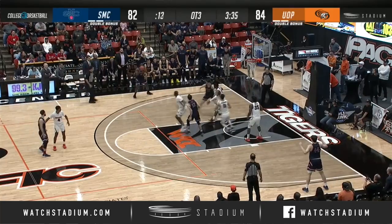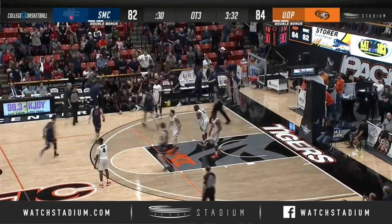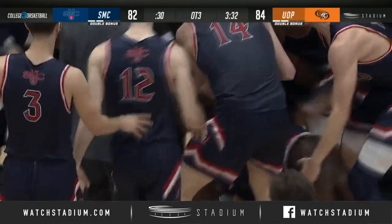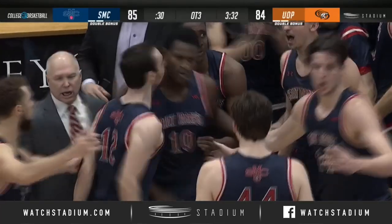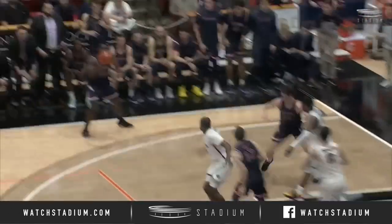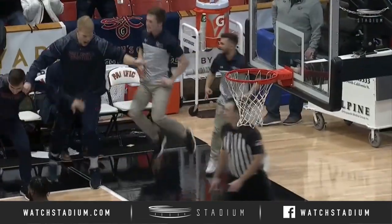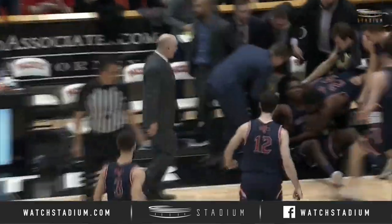Gets it to Kuhse, who gets into the paint. Thomas going to try another one and knock it down. Ooh. And the foul. Chance for a four-point play for Elijah Thomas. And you got to love the reaction from the bench. Watch this. He falls into the bench and his teammates.